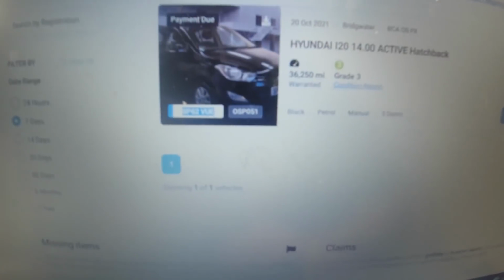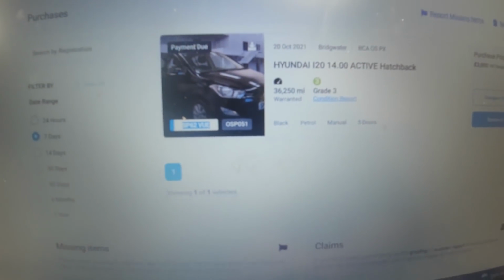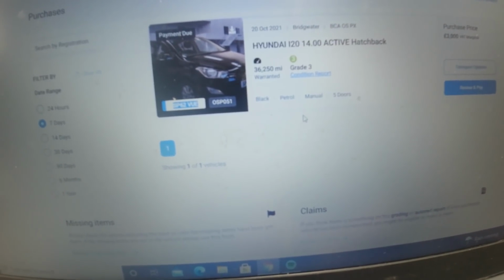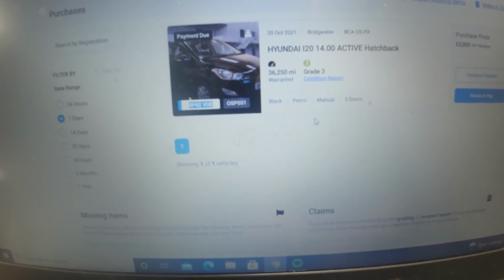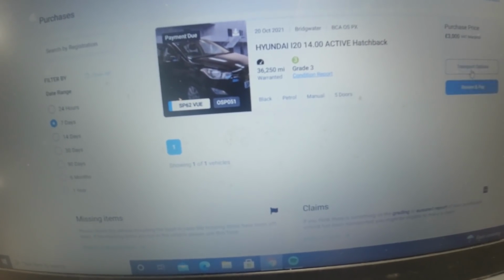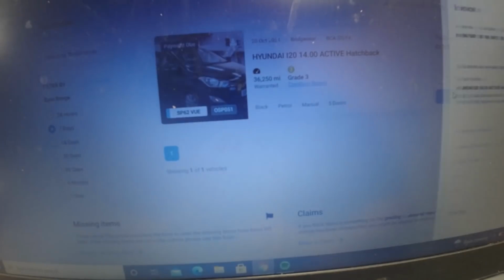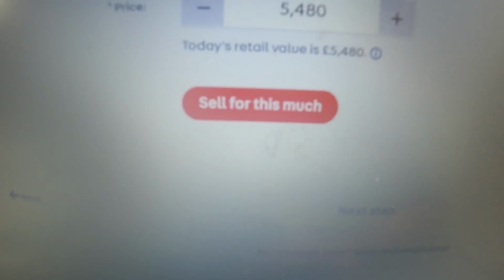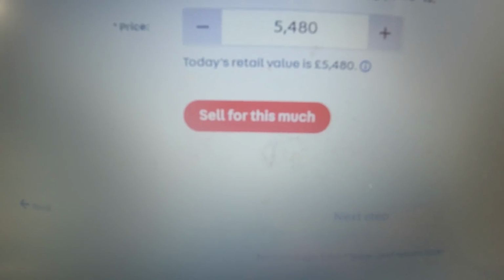So I put a few bids into BCA today. Just had a notification I've won one. I have won a Hyundai i20 1.4 Active on a 62 plate for, let's have a look what the total price is. Total price is £3,329. It's only done 36,000 miles on a 2012. And Auto Trader says the book for it is 5480.